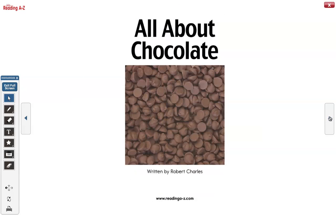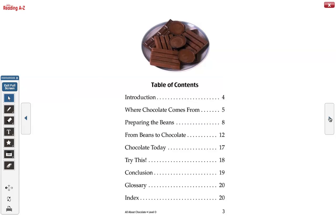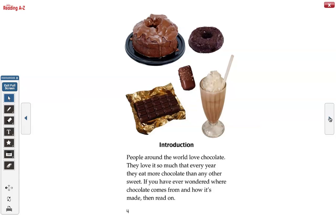All about chocolate. Table of contents. People around the world love chocolate. They love it so much that every year they eat more chocolate than any other sweet. If you have ever wondered where chocolate comes from and how it's made, then read on.